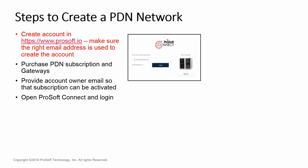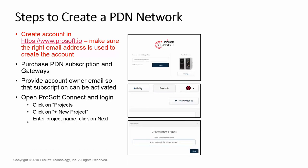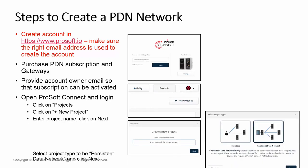You would then purchase the right subscription that you would need, based on the number of gateways and the period that you need it for. You provide us with that email address so we can enable the subscription for you. And then at that point, you're good to go, where you can connect back in and log in. You create a project, whatever sort of project.